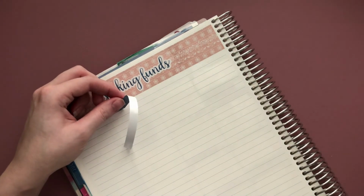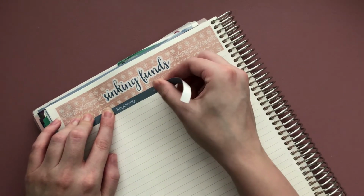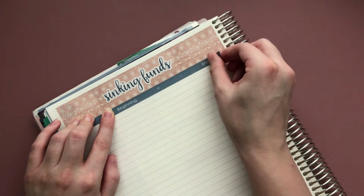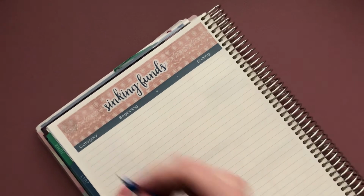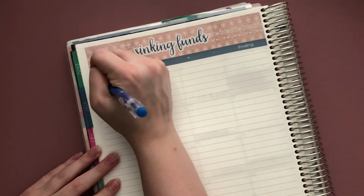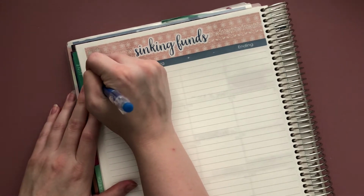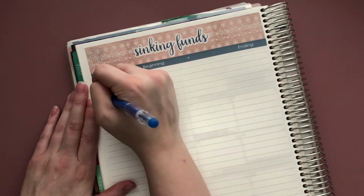Oh, it looks like part of the sticker sheet was on that. Okay, so there is that. And then I'm going to start writing down my sinking funds. So my first category is giving. And then my next category is my gift fund.